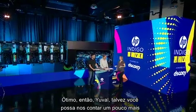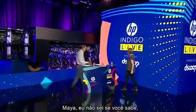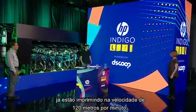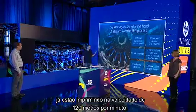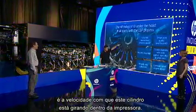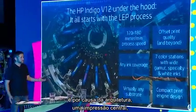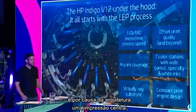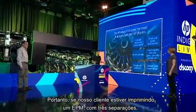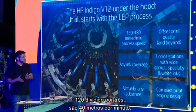Great. So Yuval, maybe you can tell us a little bit more about how we do this magic. Well, Maya, I don't know if you know, but a lot of this magic we already have. Actually, today, the HP Indigo print engines are already printing at the speed of 120 meters a minute, or almost 400 feet per minute, the speed at which this drum is rotating within the press. The reason why the output might seem slower is because of the architecture, a central impression, in which for each separation we add, we divide down the speed. So if our customer is printing in EPM, 3 separations, 120 divided by 3, that's 40 meters per minute.